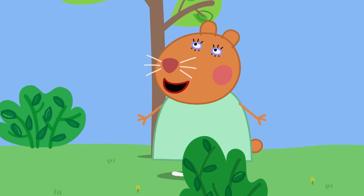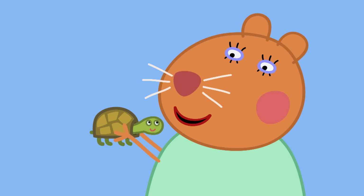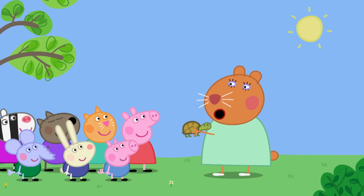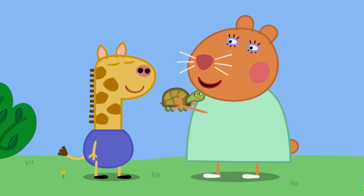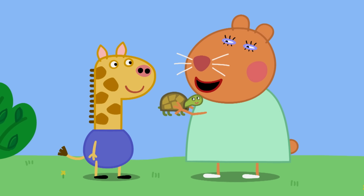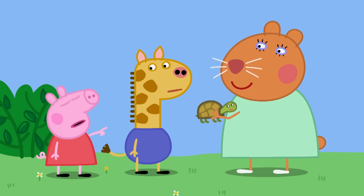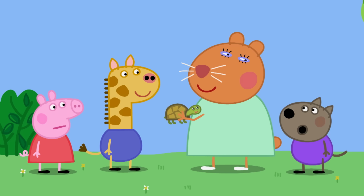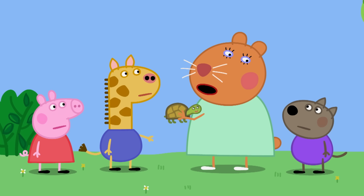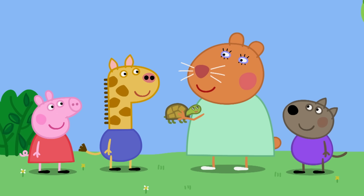Tiddles! Tiddles! Here is Dr. Hamster, the vet. Oh, you naughty tortoise. Who do I have to thank for rescuing my Tiddles? Gerald! Thank you, Gerald. My goodness, you are a tall lad. I'm a giraffe. Oh. But you're taller than Gerald, Dr. Hamster. Yes, that's because I'm a hamster. Are hamsters always taller than giraffes? I will be taller than Dr. Hamster when I'm older. Yes. Grown-up giraffes tend to be taller than grown-up hamsters.